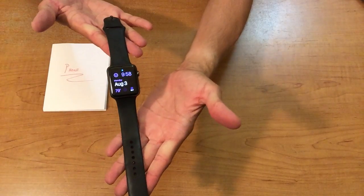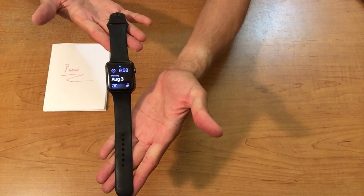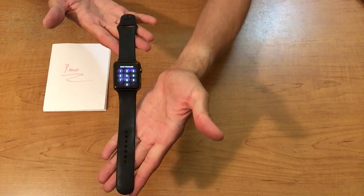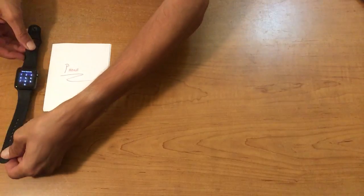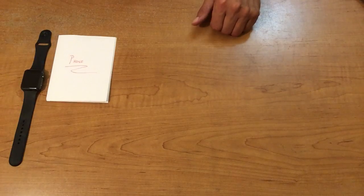Falling in with that, I am an Apple person pretty much all the way around, so I do use the Apple Watch. This is the 42mm Sport, and I absolutely love this thing. While I don't think it's a necessity, I do use it on a daily basis and really enjoy it.